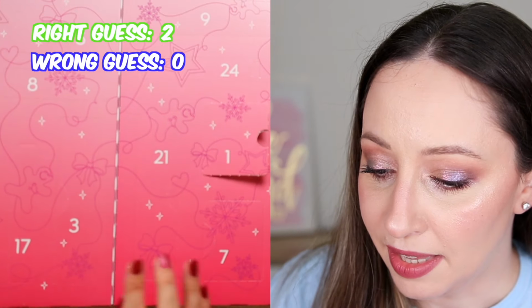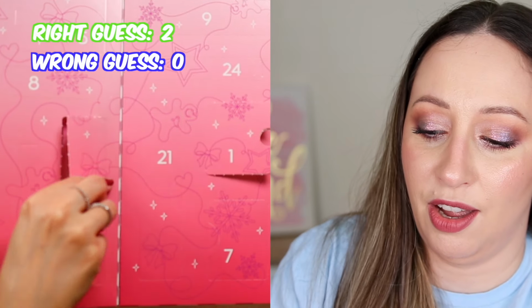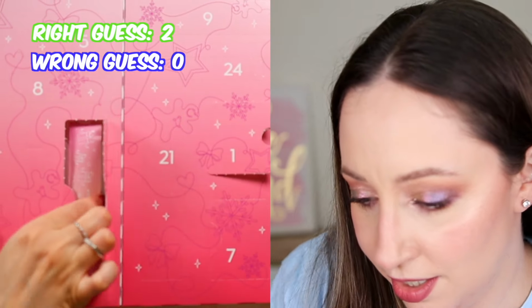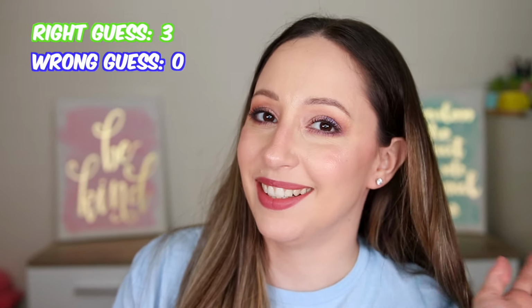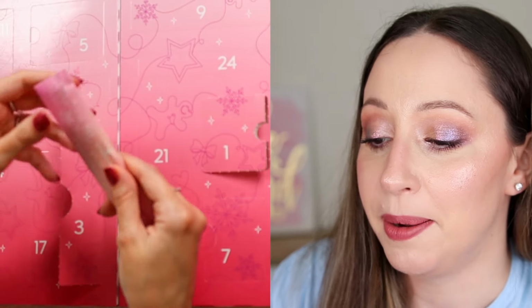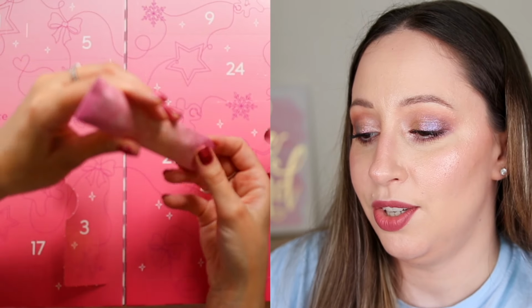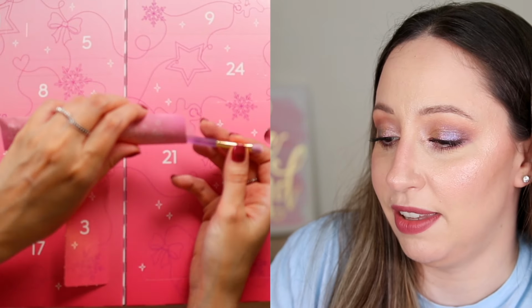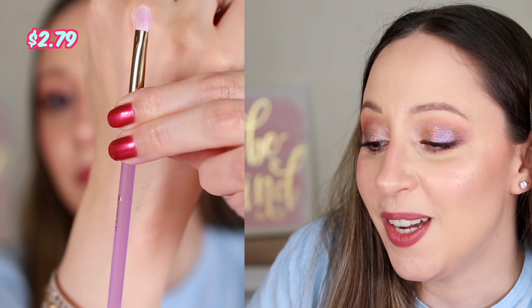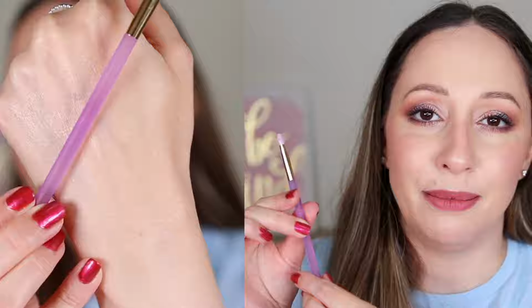Where are you 3? I think this is gonna be a brush. And we have... Dun dun dun! What is this? I'm right. So this one is the Soft Touch Eyeshadow Shader Brush. The pouch is super adorable. And let's see the brush. I'm really curious about the design of the handle. It's so cute! We have this brush in every Essence advent calendar, but with a different design, so I don't mind that.